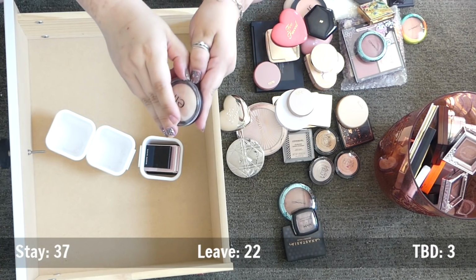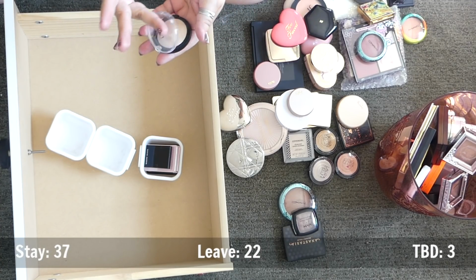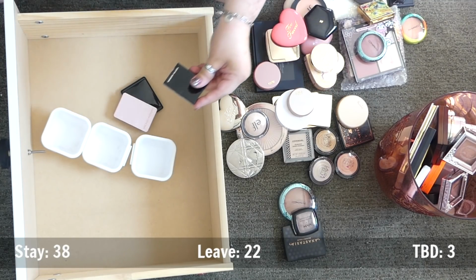This e.l.f. baked highlight in Moonlight Pearls might be the one baked product that I keep. It's just really good.